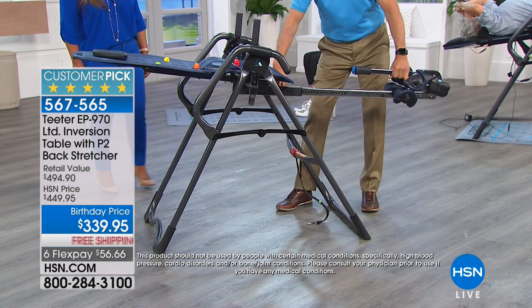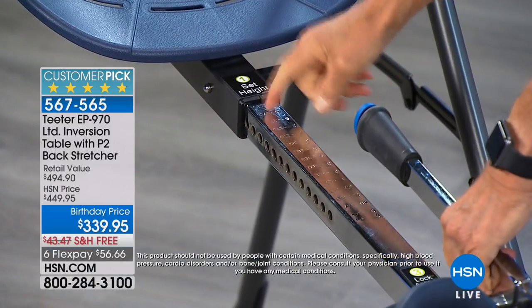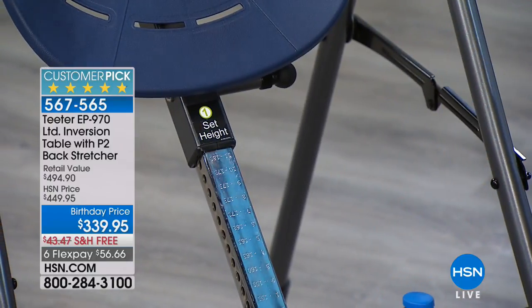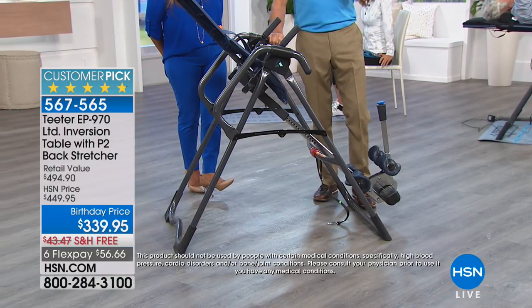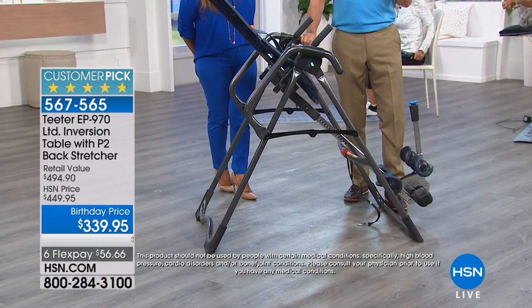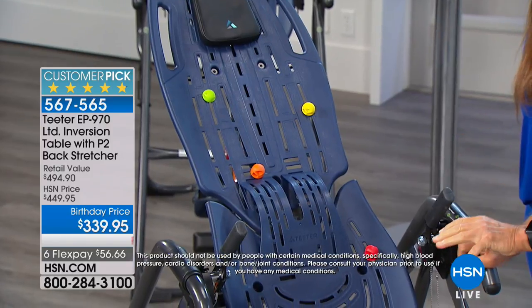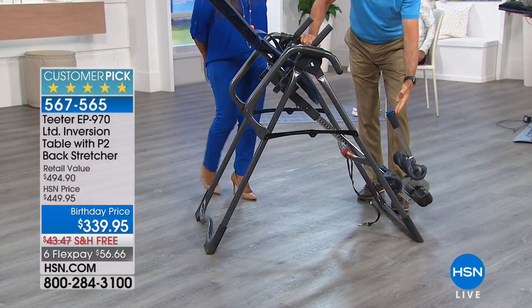Adjustable for heights from 4'8" to 6'6". I'm gonna put it on my height. That's the last number showing. The big deal with this table, and this is the EP970, if you wanna do some homework and check it out: on our infomercial, yes, you can buy this table, but we really promote our market entry table, which doesn't have $200 worth of features that this one does. For example, this EZReach handle, that's a $100 upgrade.